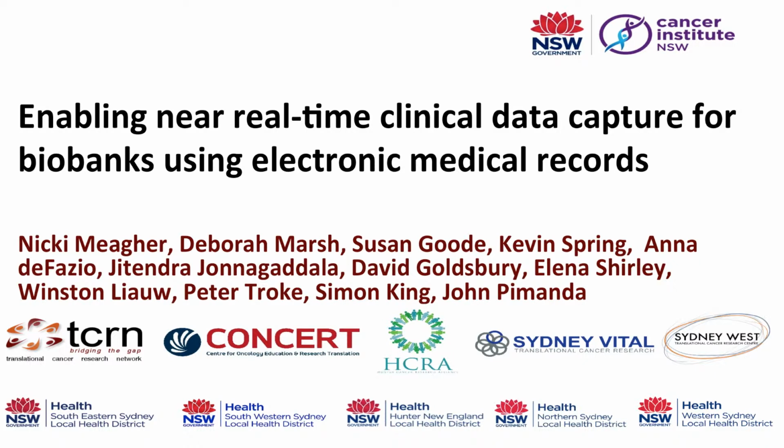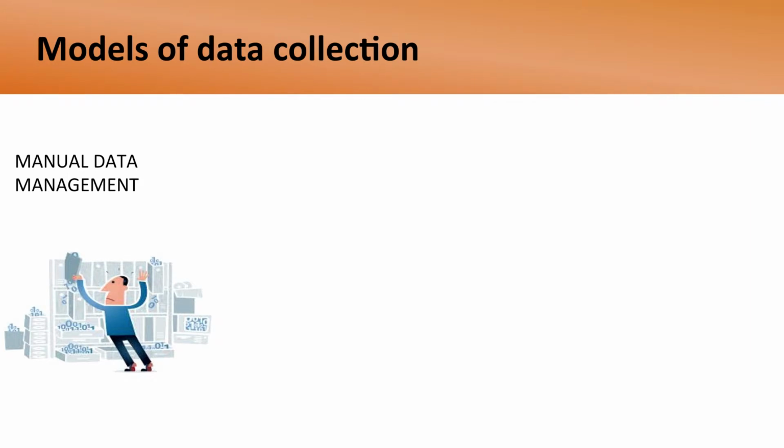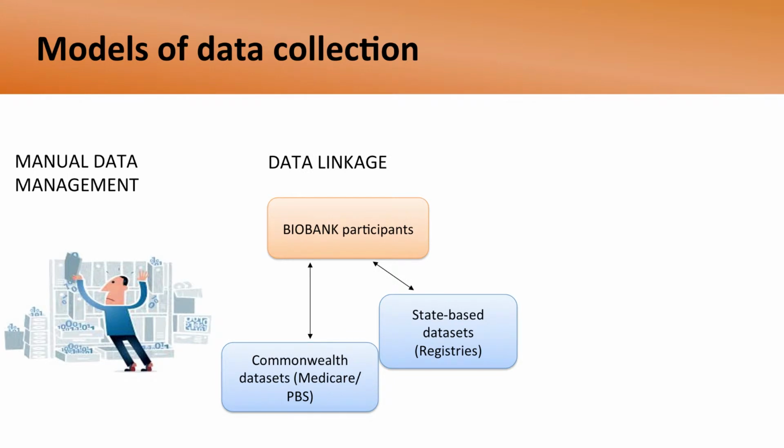So one of the priority areas that we've identified is how do we actually capture good, timely clinical data in order to annotate our specimens. The traditional historical model of data capture for biobanks is to have dedicated data managers sitting in each of the biobanks, trawling through records and pulling together information to populate biobank databases. More recently, there's been a movement towards exploring the role of data linkage, working with administrative health data sets that we've heard a bit about today, such as admitted patients, cancer registries, and Commonwealth data sets like Medicare and the Pharmaceutical Benefits Scheme.